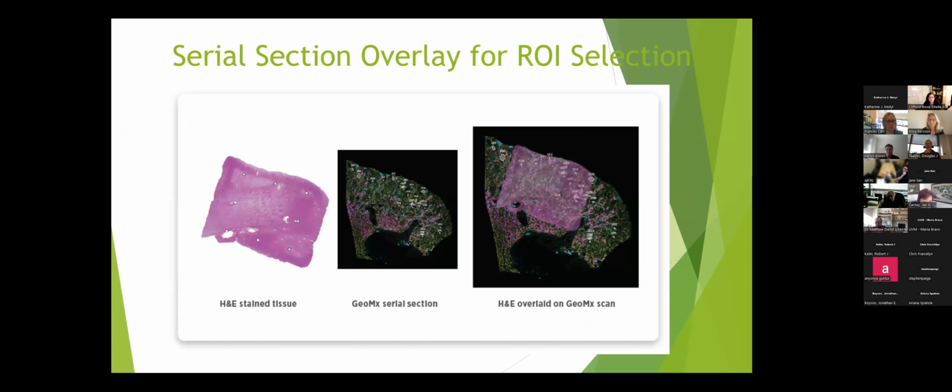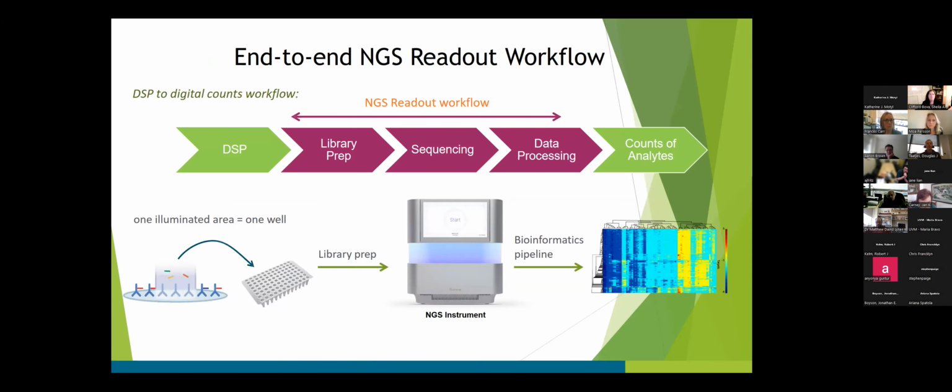Another way to do your region of interest selection, which is a little bit more clumsy, I think, but might be appropriate if you don't have the best morphology markers, is to take a serial section from your sample and do an H&E stain. If you acquire an image of the H&E stain of the serial section in the GeoMx, they have software that allows you to overlay them. You could overlay and have a pathologist determine the correct areas to choose as regions of interest to proceed.